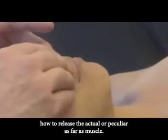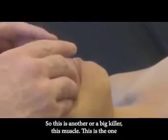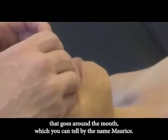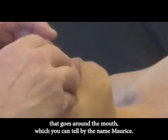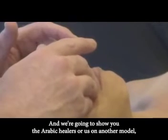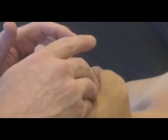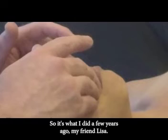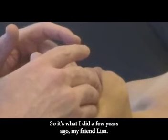How to release the actual orbicularis oris muscle. So this is another orbicularis muscle. This is the one that goes around the mouth, which you can tell by the name oris, and we're going to show you the orbicularis oris on another model, because I actually have a little bit better footage on this one. So this one I did a few years ago with my friend Lisa.